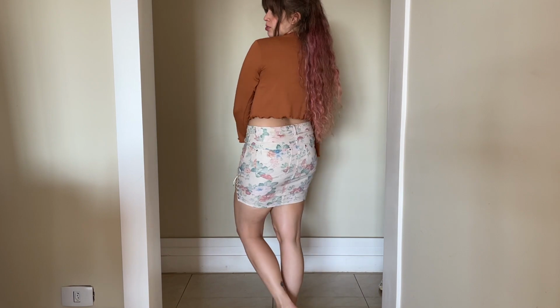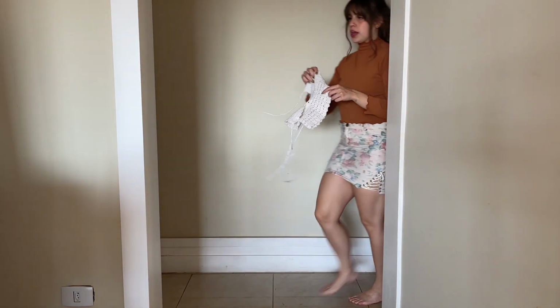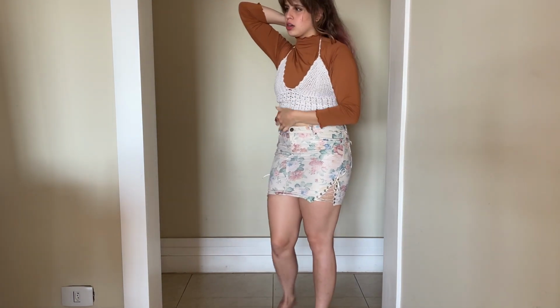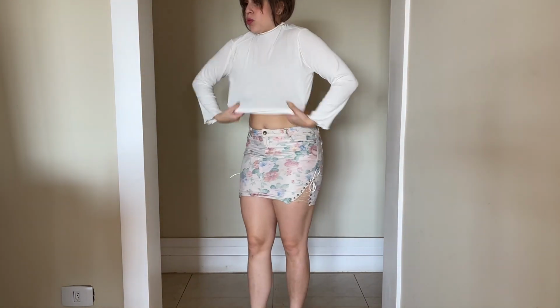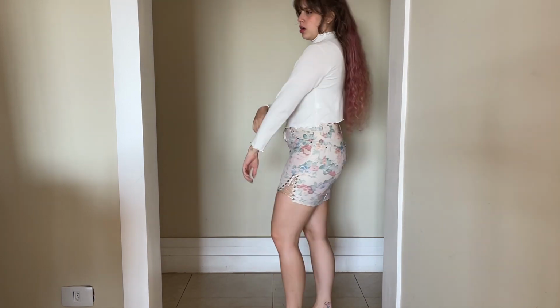I think this is actually really bad for my figure. It does something that is not right. Maybe if I break it with this one. See, I don't want to tie it up because I just think it looks really ugly. Ugly. Ew. Okay, the brown one was horrible, but I think the white one gives it a better look.